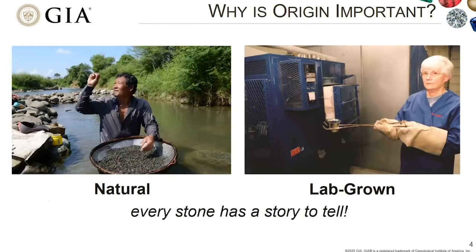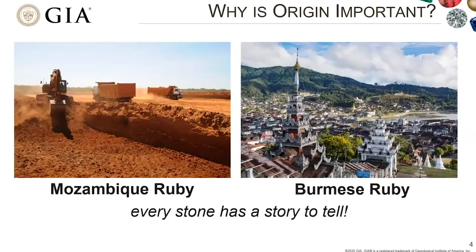And of course, there's nothing wrong with that second story, but obviously the market's going to attach different value to the stone based on that story. And I think of geographic origin in much the same way. So why is origin important? Well, it's about the story, right?